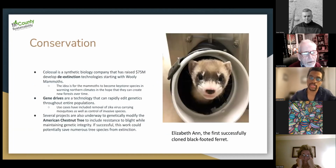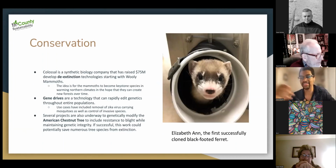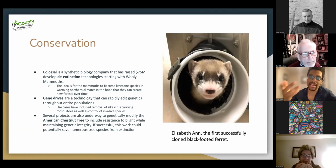For conservation, this part can get kind of controversial since it's more of letting stuff out into the world. So yeah, Colossal was created in partnership with this nonprofit, Revive and Restore. These two organizations are really pushing to try to bring de-extinction and develop it as a feasible technology.